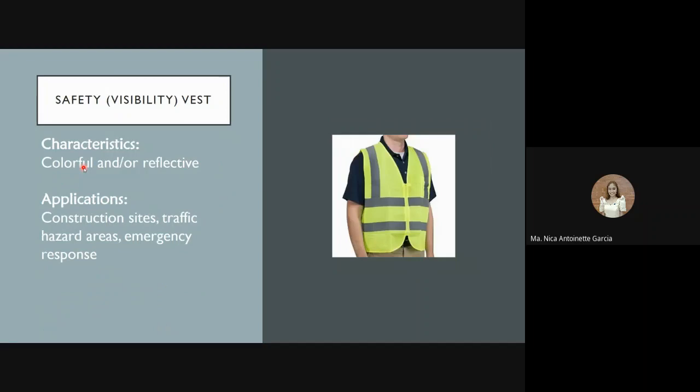Next is the safety or visibility vest. So, what do we mostly see wearing this? Traffic enforcers, people on the construction sites. So, its characteristic is colorful and reflective. So, there is orange, there is yellow. So, for applications, construction sites, traffic hazard areas, emergency response.